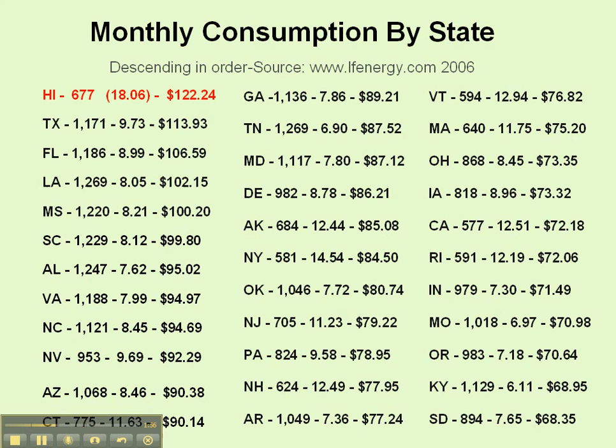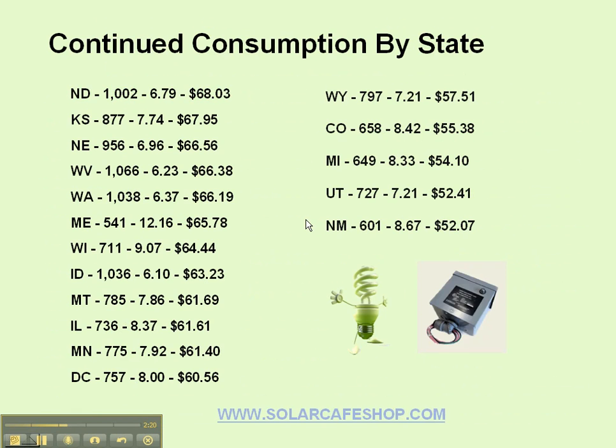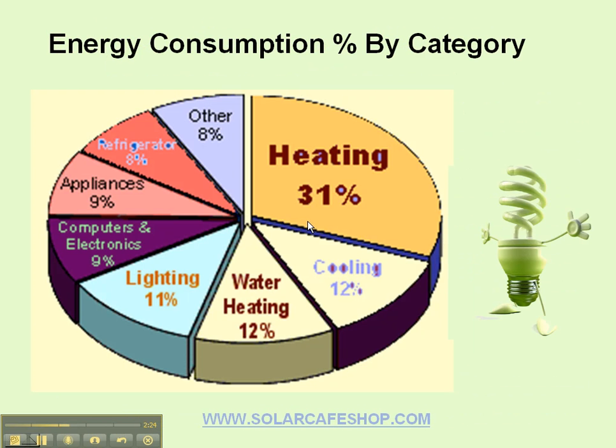So here's a chart showing Hawaii at 18.06 cents per kilowatt hour, 677 kilowatt hours a month, with a bill of $122.24. Every state varies, every city will vary, and locality will vary depending on your state. Energy consumption by category: you can see here that heating is your biggest load, 31%, and everything varies: cooling, water heating, lighting, appliances, and others.